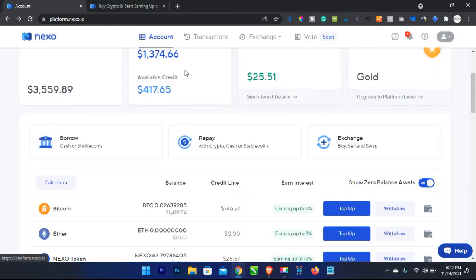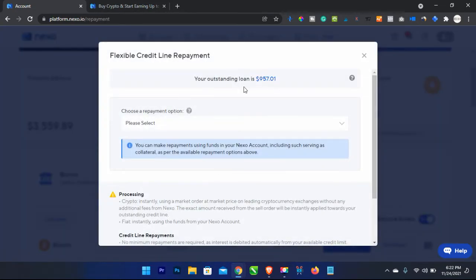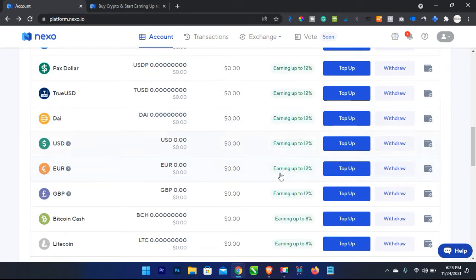All right, so the next thing I want to do here is go ahead and borrow to show you how this works. Normally, as you can see, I have some funds here that I'm owing Nexo. So in order to increase my credit line, I'll just borrow money, then withdraw some of that money out, and then use the remaining to buy some of these tokens that you can see here.